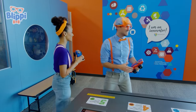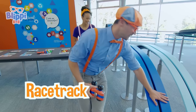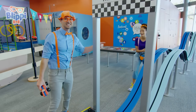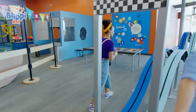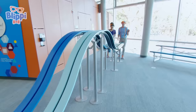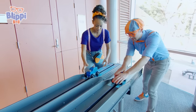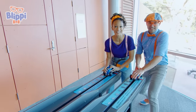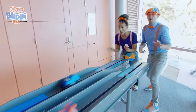Yeah. All right, shall we? Yeah, let's race them. Wow, check it out. This is the racetrack. Yeah. Hey, it matches my car really well. Oh, yeah, it does. Check it out. Wow. All right, here we go. Wow. All right. Now we're at the start of the racetrack. Yep. So let's get our cars ready. And here's the launcher. We have to pull it back. Okay, you want to count down with us? Yeah. 3, 2, 1, go! Whoa!